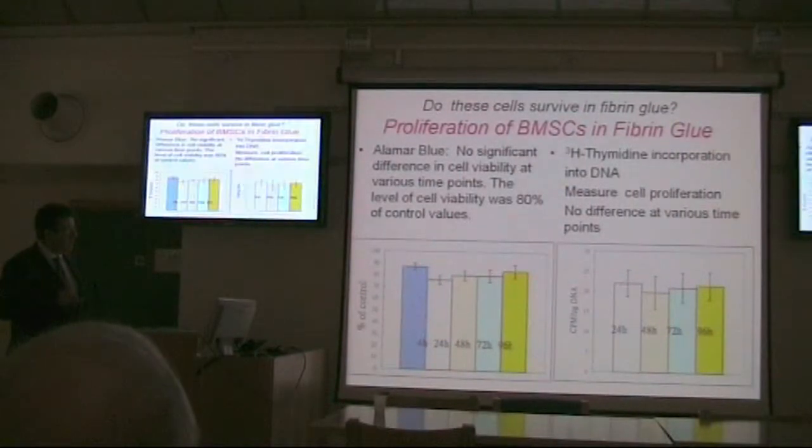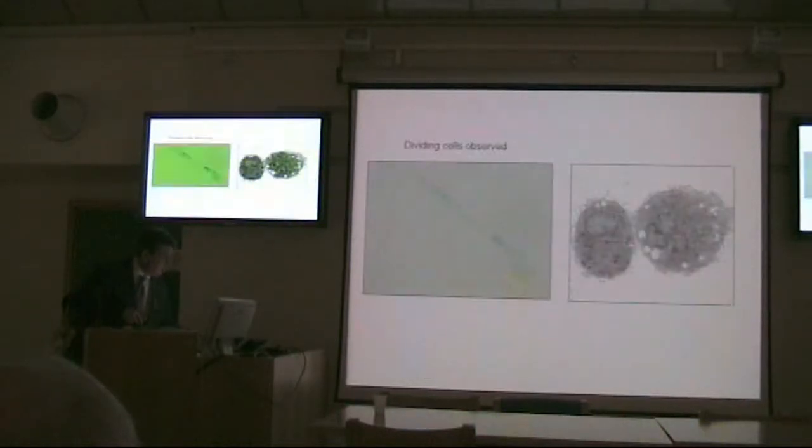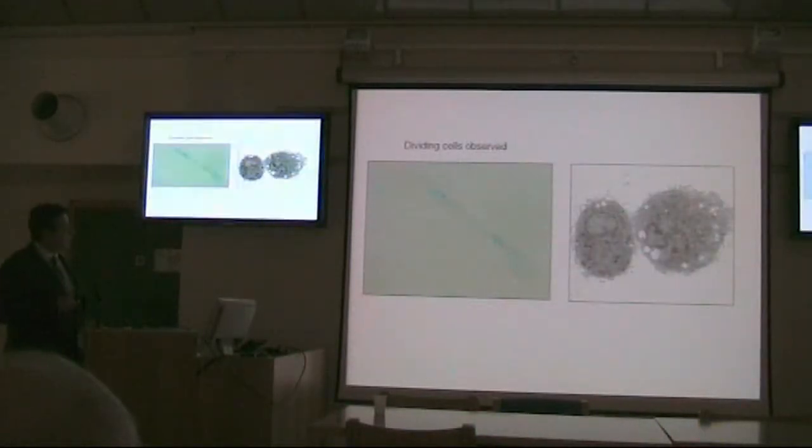And you can see that for thymidine incorporation into DNA, there is a level which stays up to 96 hours, and that tells us that these cells are dividing and are viable. So here we see dividing cells within the fibrin glue, and in TEM, these cells appear to be relatively healthy.